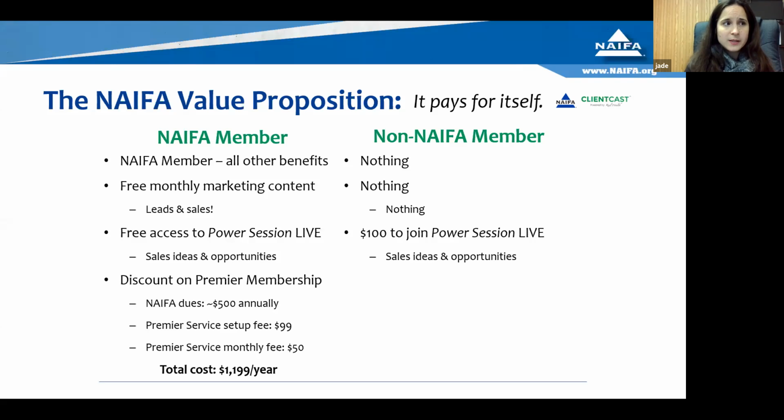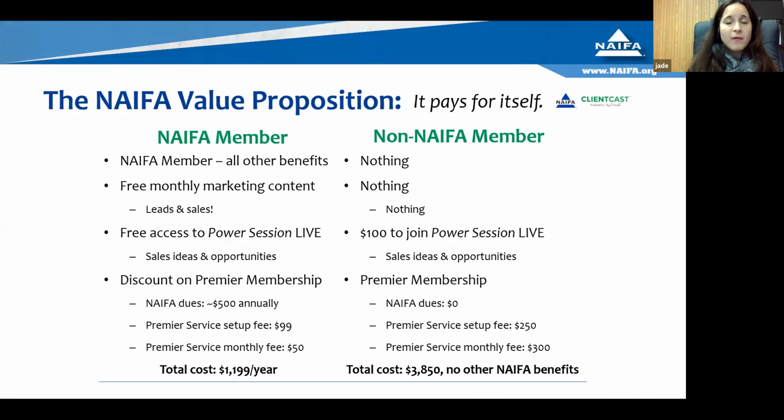It's a really good investment in your business. On the flip side, if an advisor that was not a NAIFA member wanted our membership, they're not going to pay NAIFA dues, so there's that $500 savings that they're going to get, but we charge a $250 setup fee and a $300 per month fee just for our membership. So they're going to pay almost $4,000 just for our stuff, and they get no other NAIFA member benefits. So the math here just speaks volumes.